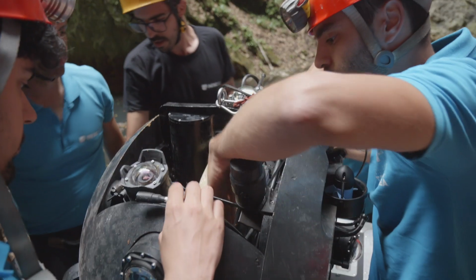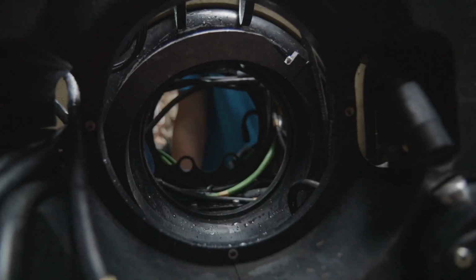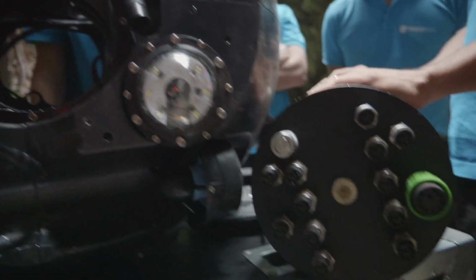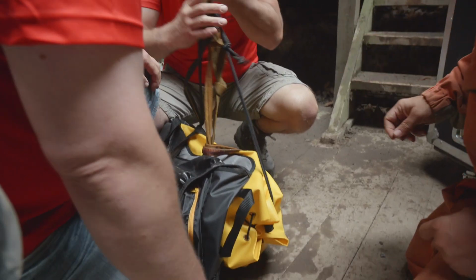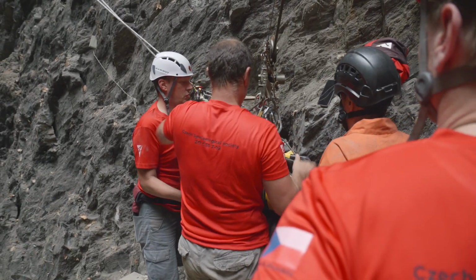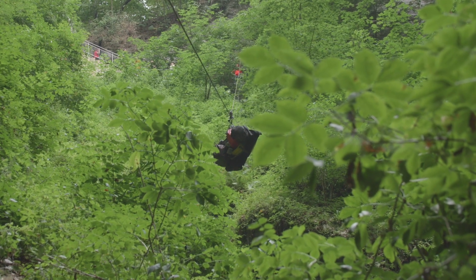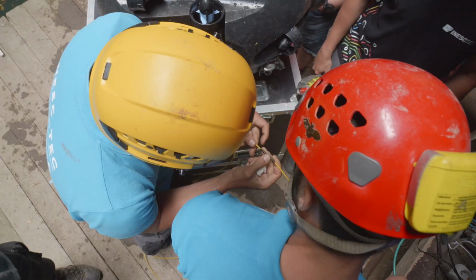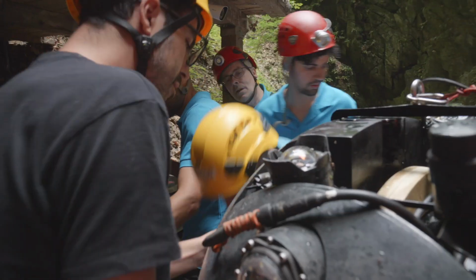But there is no time to waste on celebration. The damage assessment has already begun. The most important question is whether the main computer got wet or not. This would instantly mean the end of the expedition. The soul of the robot is then immediately sent up to the camp to be disassembled in the cleanest possible environment. The engineers think that something must have happened to the optical cable as well.